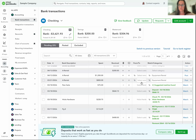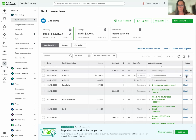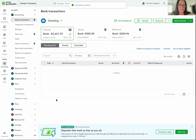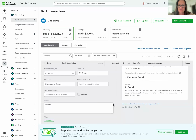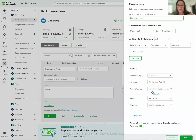Okay, so I'm going to, let me get this back in. So A1 Rental. For A1 Rental, every time that I use A1 Rental, it is for an equipment rental, right? That's pretty obvious. So instead of me having to put in the vendor, put in the account every single time I use them, instead I can create a rule. So if I click here, I'm going to go through all of these prompts. Okay, so I'm going to call it A1 Rental.